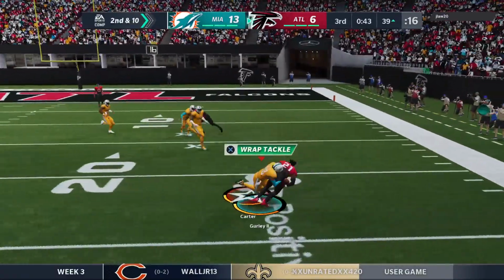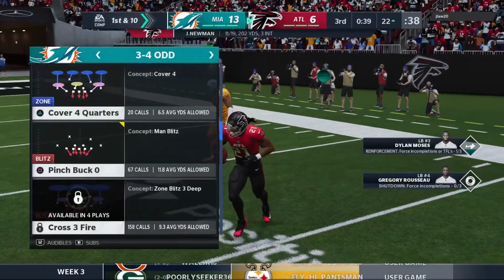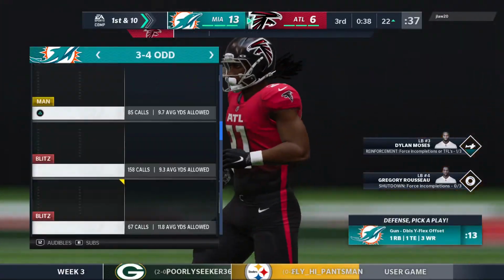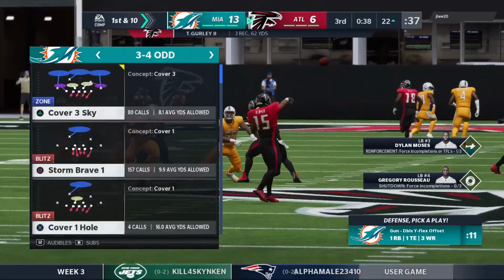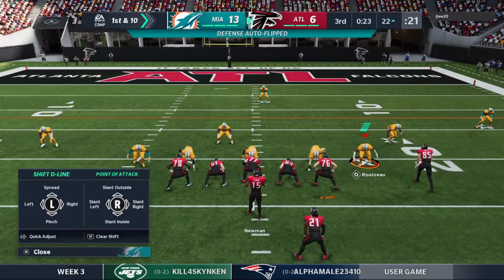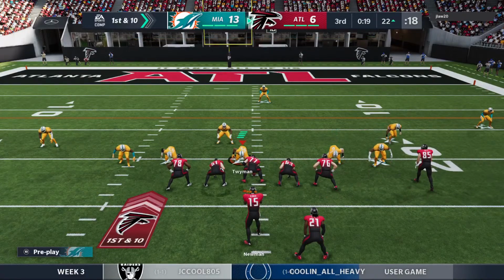This pass into the hands of the running back, Todd Gurley. And he's got another 1st down as he's blocked down at the Dolphins' 22-yard line. 17 yards on the pickup there. The drive will continue. It's a 1st down. You can just kind of sense the momentum turning here. It's 1st and 10.